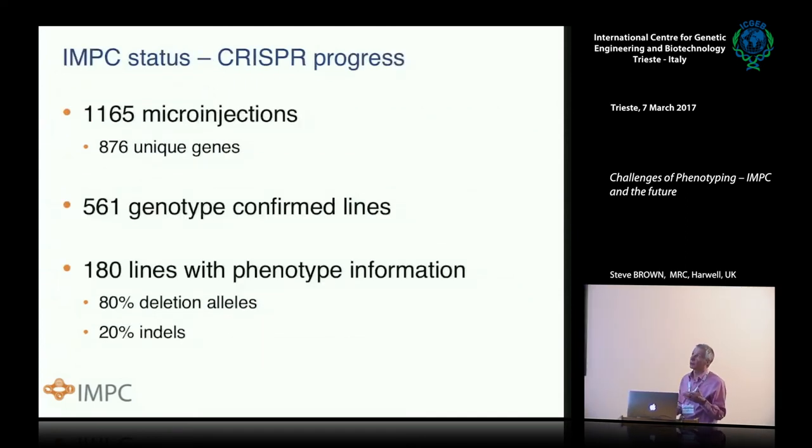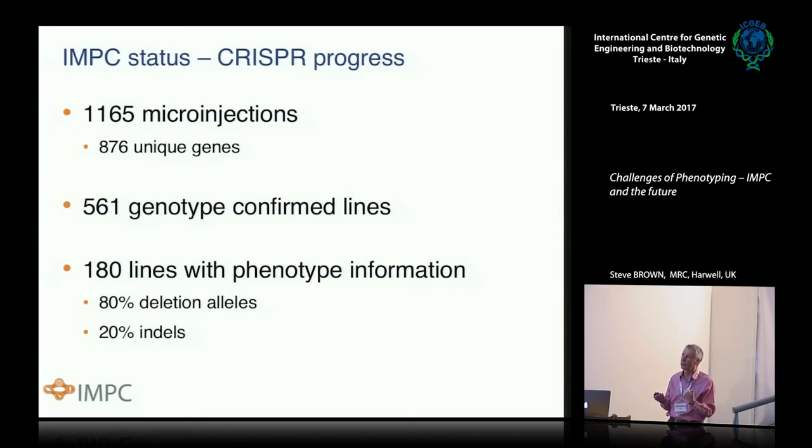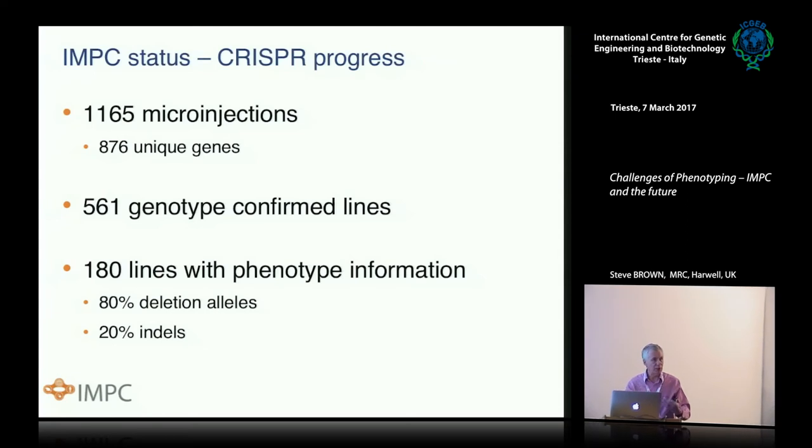But in terms of CRISPR progress, we're now really flying. We've done many microinjections of nearly 900 unique genes. We have nearly 600 genotype-confirmed lines that have been generated by CRISPR. Many lines now with phenotype information. So our CRISPR mutagenesis pipeline is really rolling.